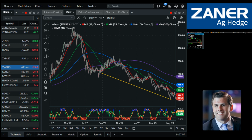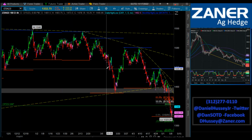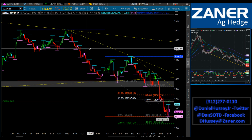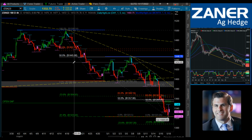All right, let's take a look at soybeans now, here in the July and the 4-hour chart, because there is some pretty technical price action going on. If you just consider the swing from 1501s as we started lower, you had 50% shorts here off of the highs at 1445.